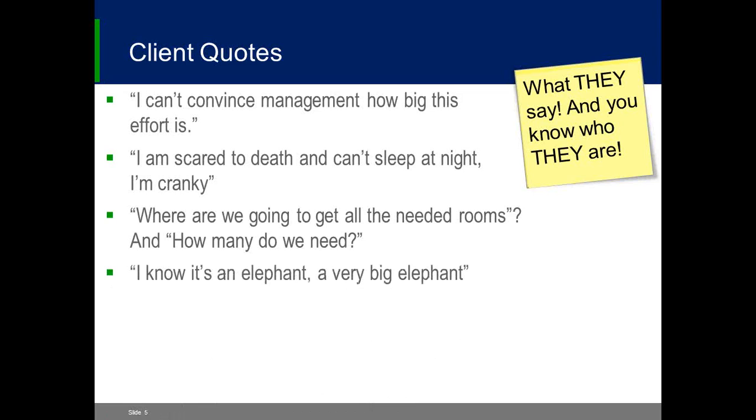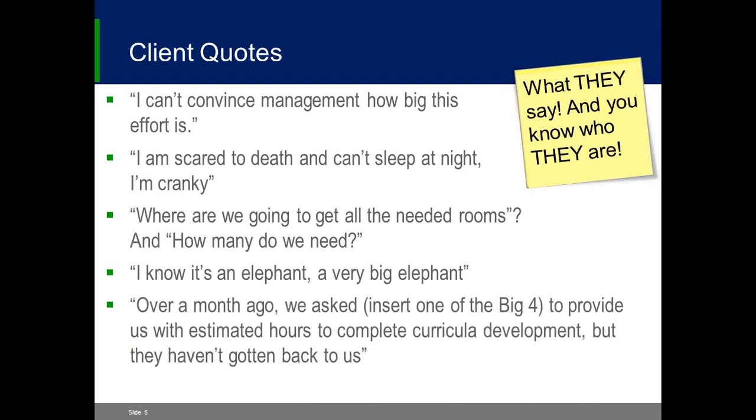All right, we've heard the saying, how to eat an elephant, one bite at a time. And again, people know that it's big, but they just don't know exactly how big these initiatives are. Okay, over a month ago we asked one of the Big Four to provide us with estimated hours to complete the curricula development, but they haven't gotten back to us. Again, if you do have outside resources or third-party consulting organizations or training organizations, certainly make them accountable. They should know and be able to scope out how many hours are required for these efforts and what the finished product looks like.